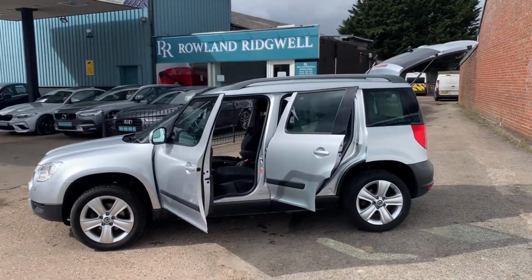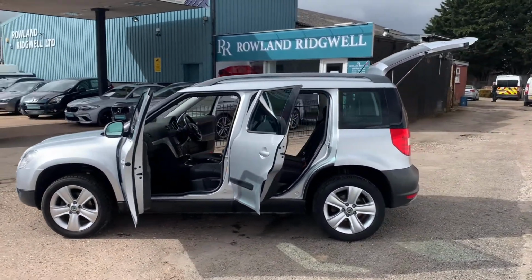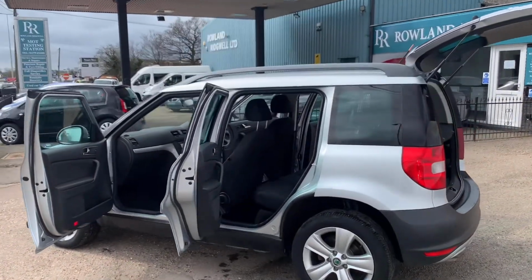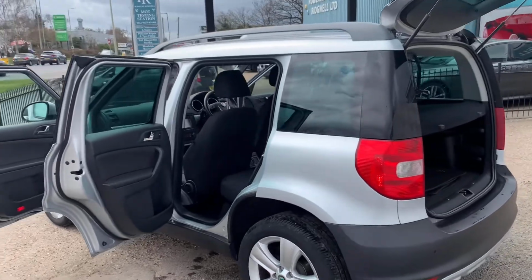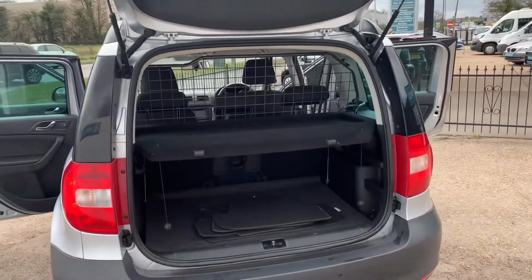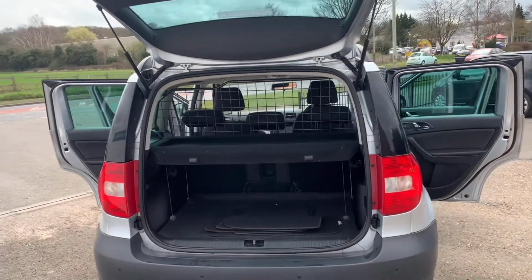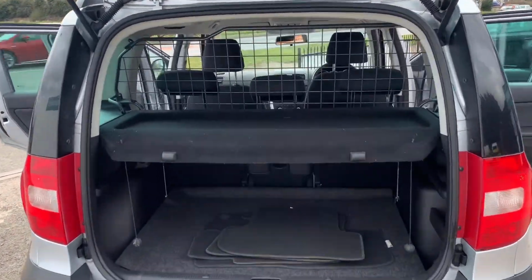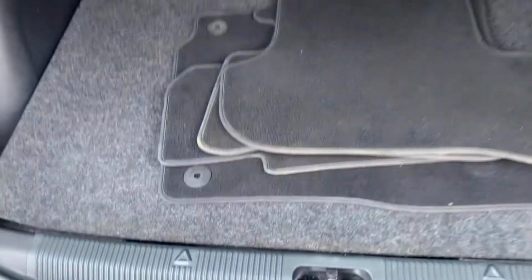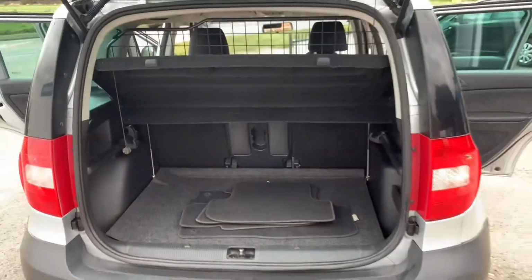book pack is present. The specification on this car includes 17-inch alloy wheels, front fog lights, rear parking sensors, remote central locking with boot release, electric windows front and rear, electric heated wing mirrors, cruise control, multifunction steering wheel, dual zone climate control, media system, which includes satellite navigation, DAB radio, CD player, Bluetooth phone prep, USB and 12 volt, and I'm sure there's much more.